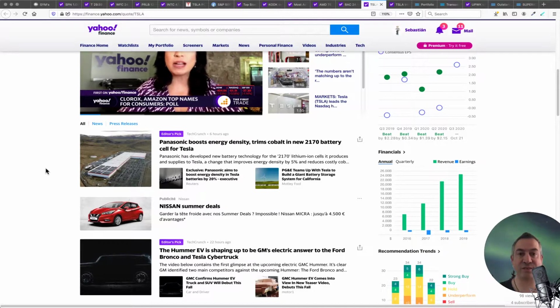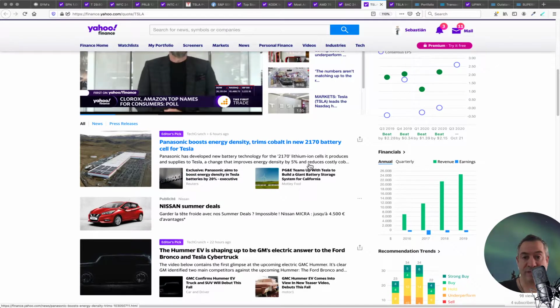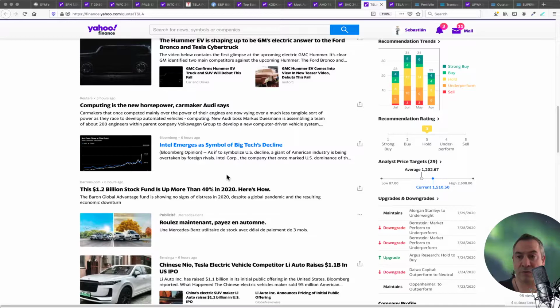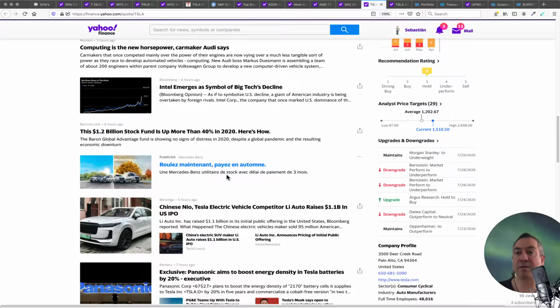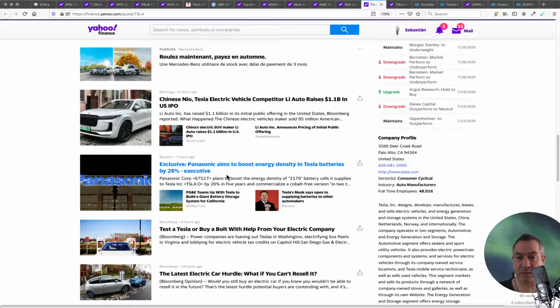So if we try to analyze the situation, why is Tesla all of a sudden going up? I can only see in the news: Panasonic boosts energy density, trims cobalt in new 2170 battery cell for Tesla. So Panasonic is developing a new battery technology for a Tesla battery, and it's a lithium-ion cell. Then I can see the Hummer EV from General Motors, which has nothing to do with Tesla. Actually, here it says that Panasonic is boosting the energy density of the Tesla battery by 20%. That's really good, if you can get 20% more.